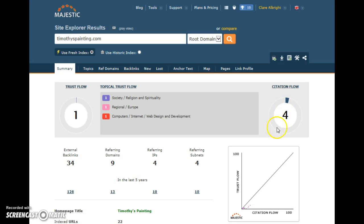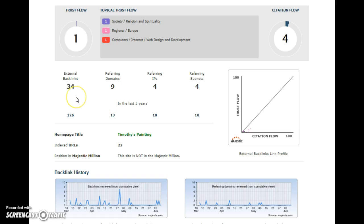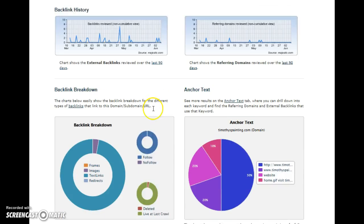To have a score of 4 is very, very low. Most people aim for 10 or above. Same with TrustFlow. You want 10 or more. And TrustFlow means how much Google trusts you. You throw in some content on that page, they're going to trust you a little bit more. You're not just a one-page show up that's just trying to sell some painting. You're an actual legit business. 34 backlinks, that means there's 34 people pointing to your site.